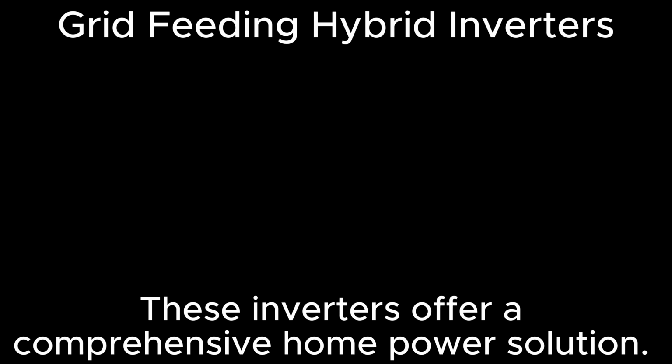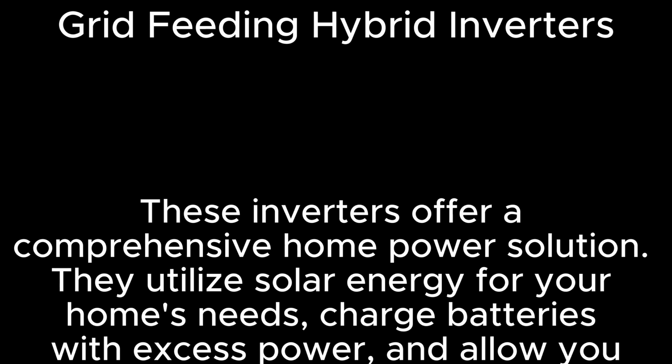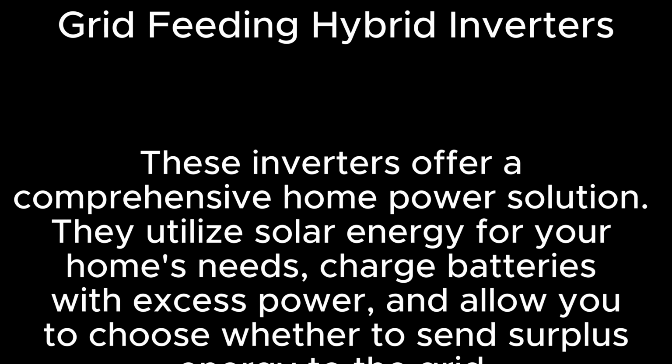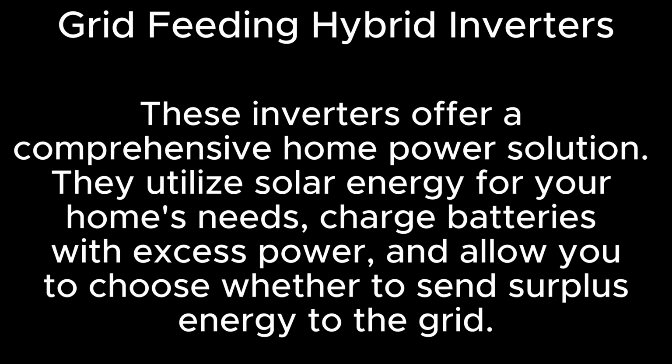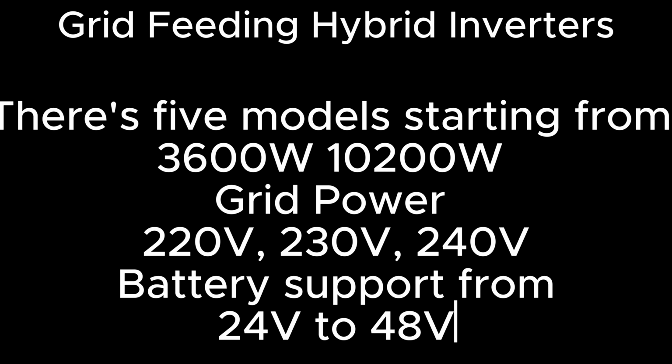Grid feeding hybrid inverters. These inverters offer a comprehensive home power solution to utilize solar energy for your home's needs, charge batteries with excess power, and allow you to choose whether to send surplus energy to the grid. There are 5 models, starting from 3600 watts to 10.2 kilowatts, grid power to 120 volts AC, battery support from 24 volts to 48 volts. Check out the specifications.